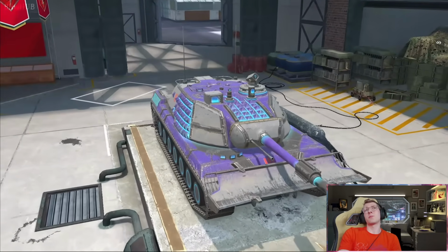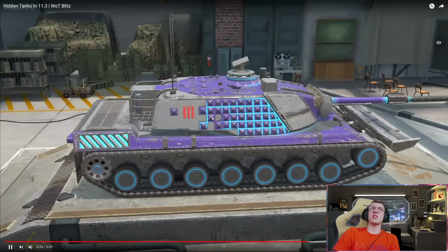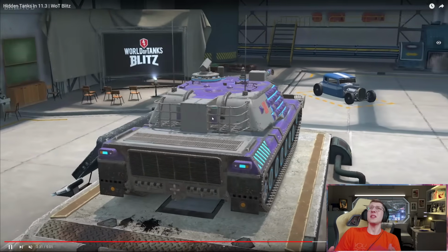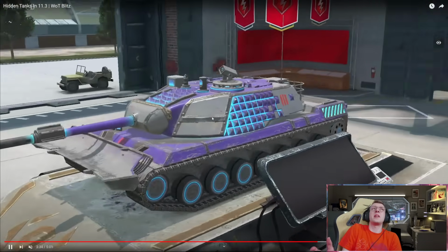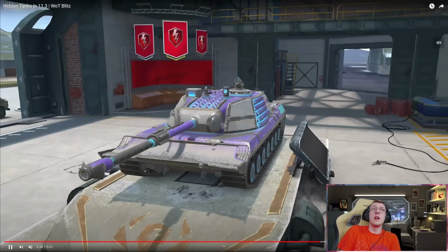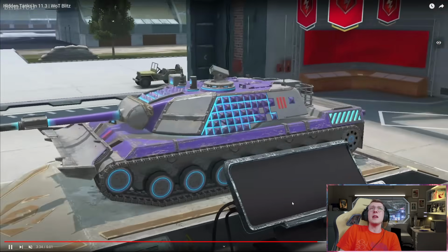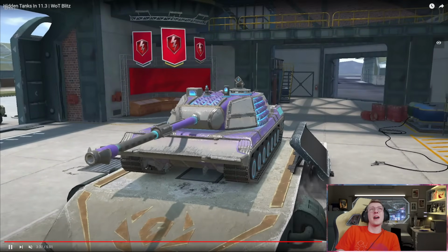Then we have the Kampfpanzer Project 07PE, and this is one of the weirdest camos I've ever seen in the game. I don't know if the animations are sped up, but I don't think they are. It's got these really weird squares that are just jumping up and down on the side of it and all over. I'm not gonna lie, I actually think the camo looks sick, but I do think that Wargaming should maybe slow down the animation speed just a little bit. It's too fast right now.